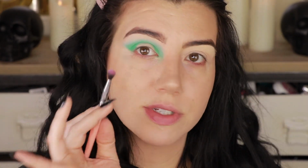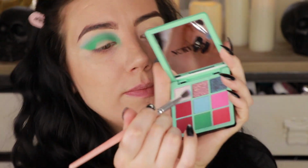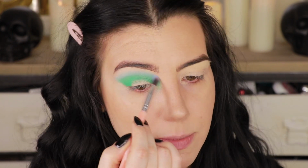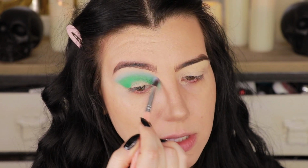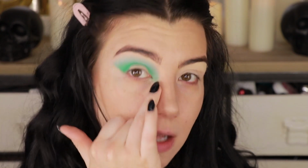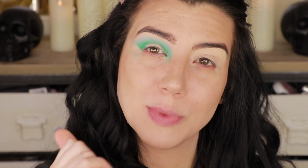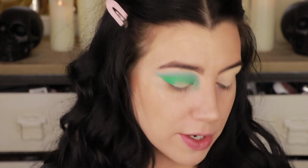I'm going to take my BH number 7, just a smaller version of the 6 pretty much, and I'm going to go back into B2, just add a little bit more of that to the edge, just to add some of that blueness back where we lost some of it in the blending process. I got a lot of extra shadow, like in here, but that's okay. I'm not going to worry about that right now. I can just get rid of it when I need to.